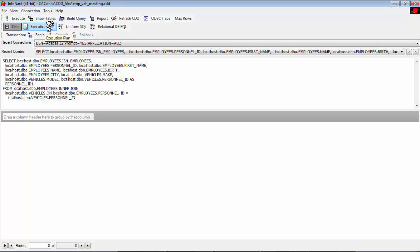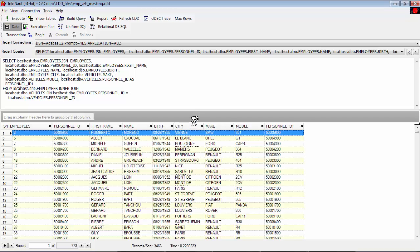It would show you whether I'm doing read physicals, read by ISN, read by some type of descriptor, whatever. You could show that execution plan and it will do that. Again, to save time, I'm not going to. I'm just going to do a quick execute here. It went out and found, in common across the employees and the vehicles files, where the personal ID is in common across the two.